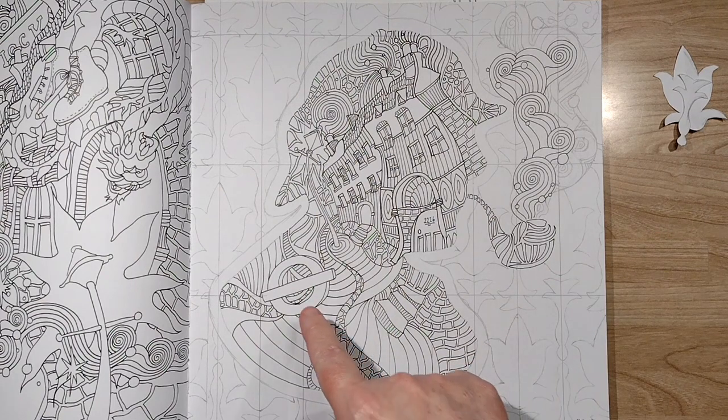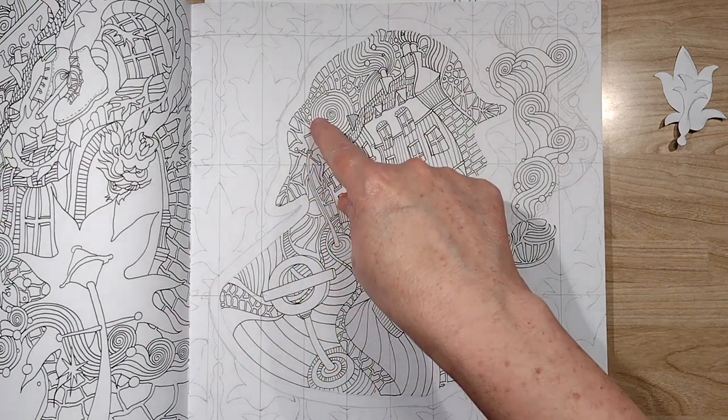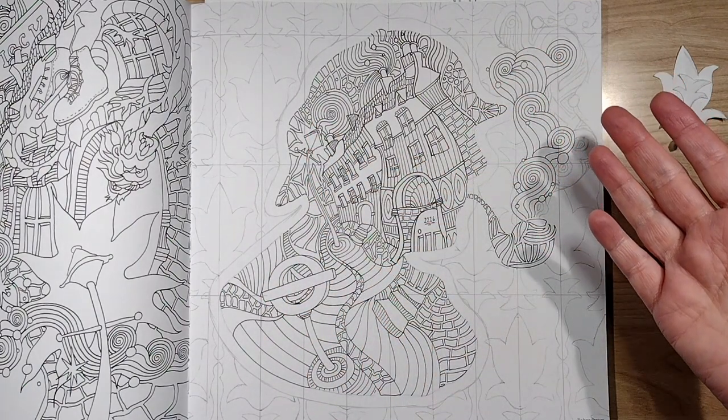Before we get started, though, does anybody know what this right here is? I know this is a lamp, and I can figure out everything else.